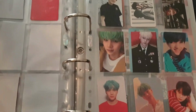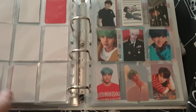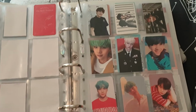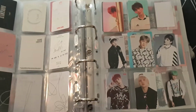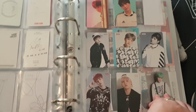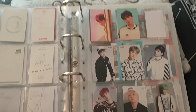So I am looking for sales and trades for good prices. If you can help me with any of the stuff that you see in this binder, let me know. My Suga cards, obviously, Yoongi is one of my ults, so I really feel like I should be getting on track. I was doing really well to begin with, and then the Love Yourself era hit, and there were just multiple cards, and I never really recovered.